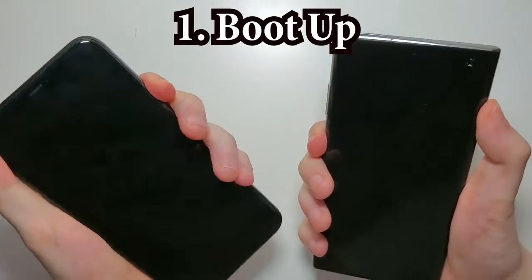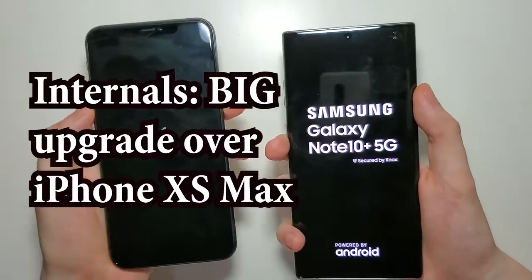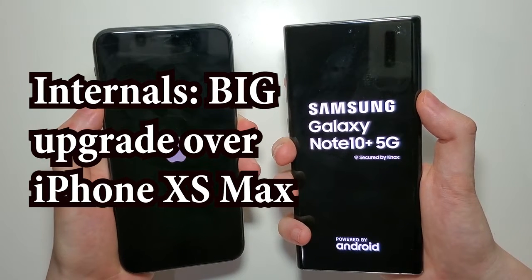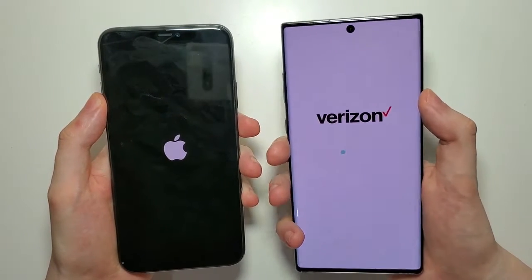Now, the iPhone design is a bit boring because it's almost identical to last year. But in terms of the internals, it's a huge, huge improvement. So the battery is nearly 1,000 capacity larger. The chipset's a lot faster. And we also have improved cameras on the back. But of course, the Galaxy is an excellent all-rounder.